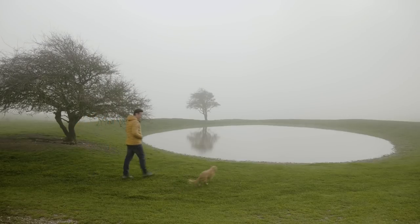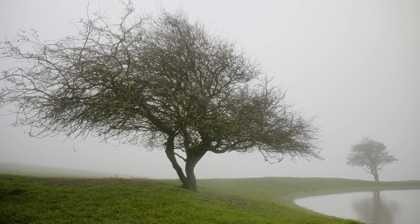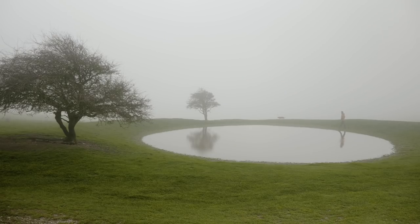So I think with this, we've got such simple conditions today. The lighting is flat, even. We've got this sort of misty conditions that I just want to keep, and try and add in some of these really graphical elements of having a hawthorn there that's kind of grown with the conditions up on the top of this hill, obviously windswept, and the branches have dictated that it's going that way. And so I'm going to try and make a feature of that and maybe keep the other hawthorn in the background, a bit of the dew pond.